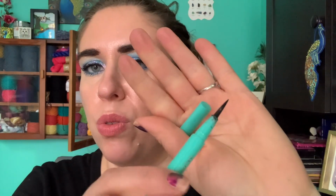By the time I was getting to my actual wing, it was drying out. I also am not a huge fan of how long the felt tip is. It just made it too difficult. It just made it too easy to end up with a way bigger line than I wanted. So this is actually an empty.